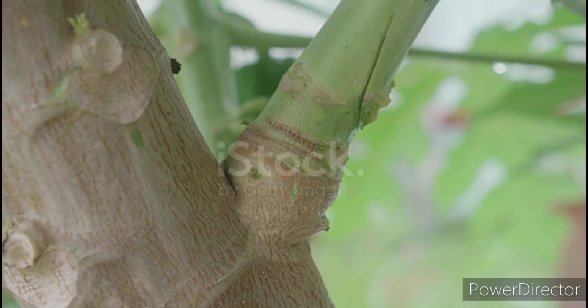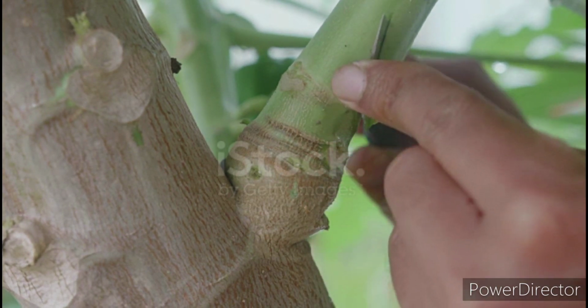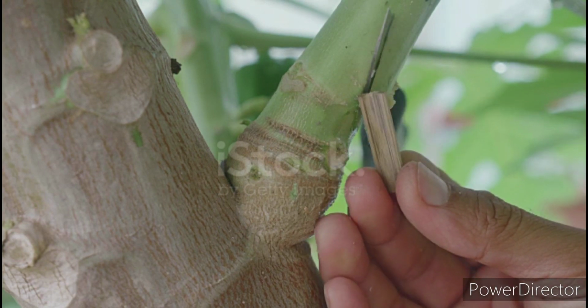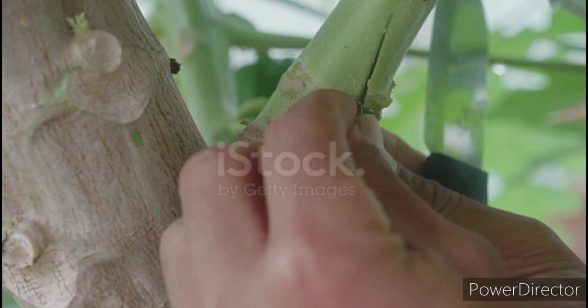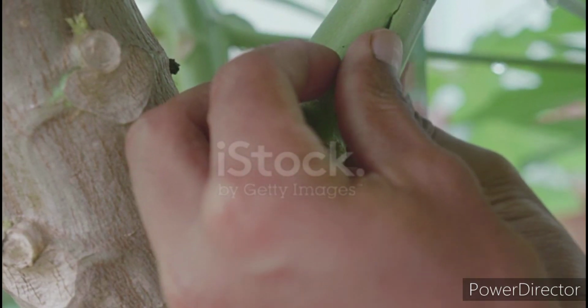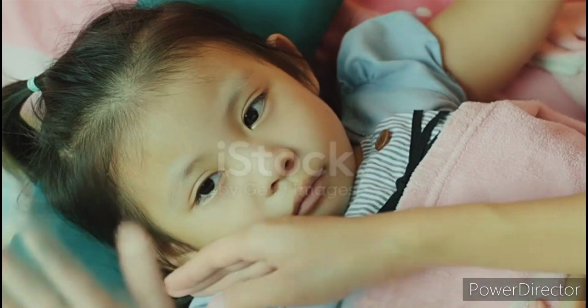Second, papaya leaf extract. Papaya leaf extract has been used in the treatment of dengue fever. It is recommended alongside conventional medicine to alleviate dengue fever symptoms. Research has shown that papaya leaves can help increase neutrophils, white blood cells, and platelets in individuals. A higher platelet count may help stop bleeding and halt the progression of the disease.